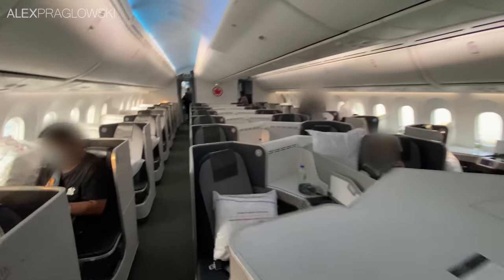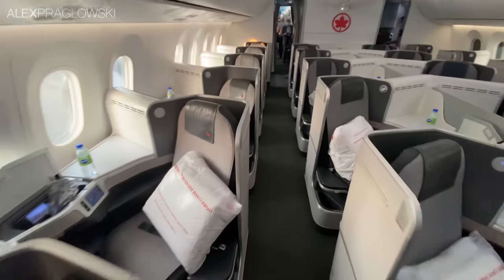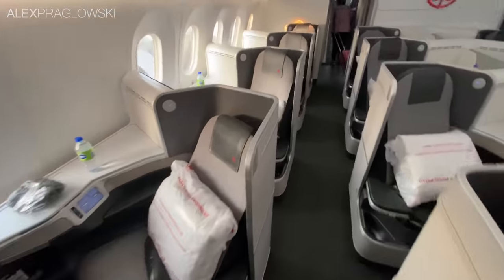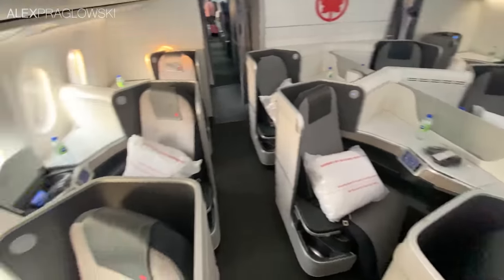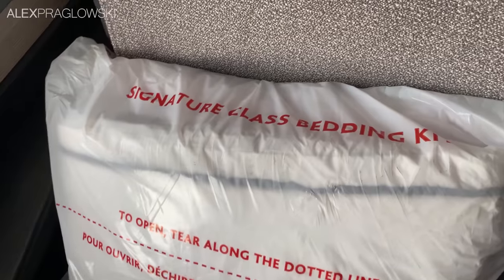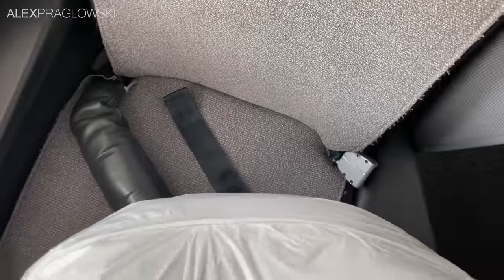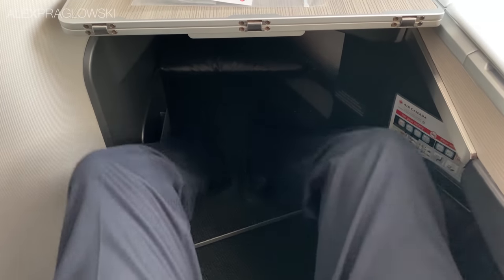The business class cabin on Air Canada's larger Dreamliner seats 30 passengers in a 1-2-1 layout, and my seat is 6K. These seats are all Super Diamond pods from Collins Aerospace and fold completely flat. With that in mind, Air Canada had this bedding kit waiting at every seat, which I'll open up later in the flight. As you'd expect, the legroom is phenomenal, no matter how tall you are, and one of the best parts for me personally is this perfect engine view.